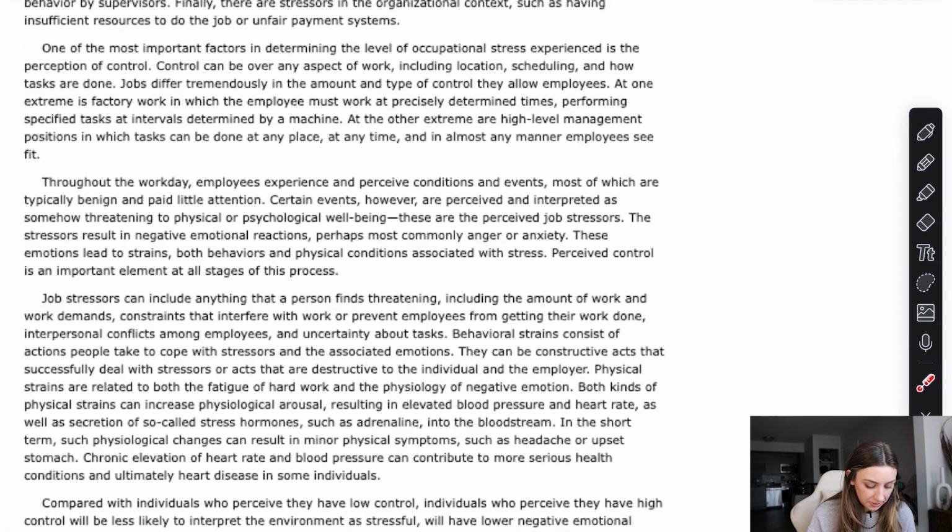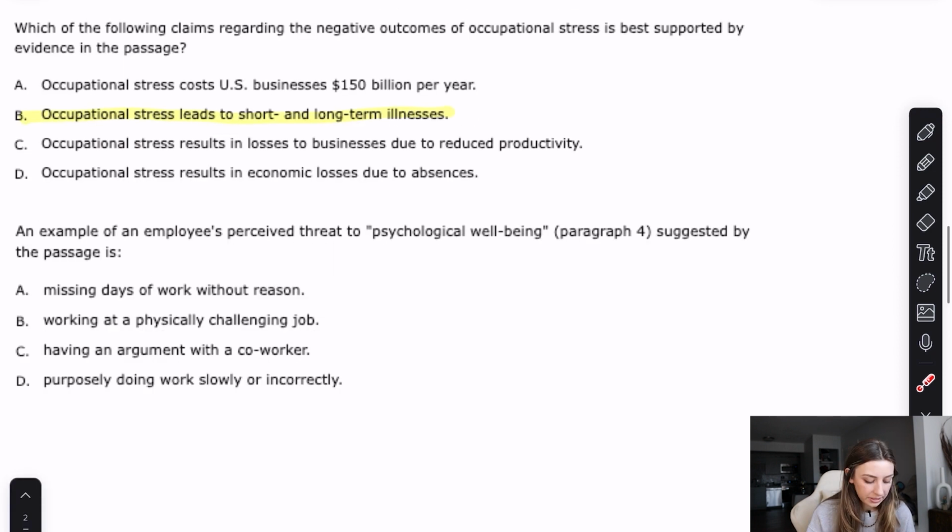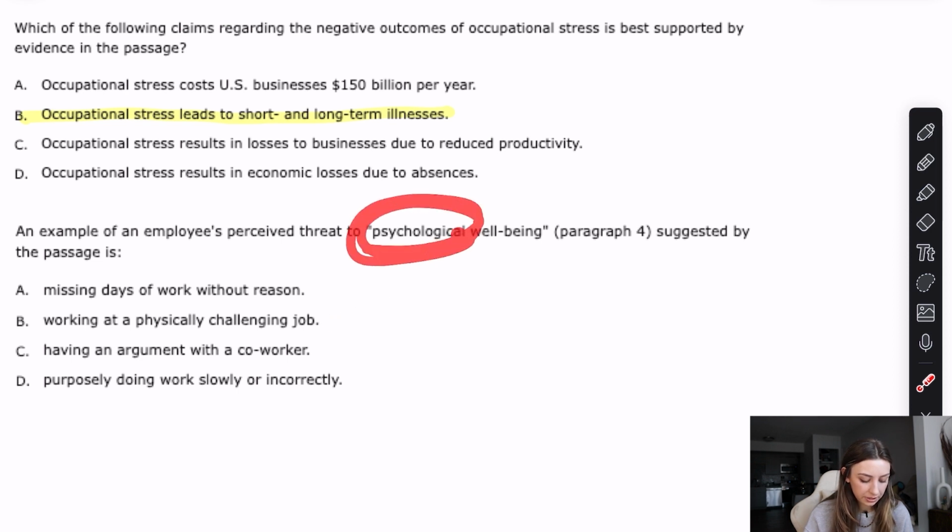So this is probably going to be something that is interpreted as threatening and results in negative emotional reactions like anger and anxiety. So A, missing days of work without reason. That doesn't sound like a threat. That sounds like a good time to me. B, working at a physically challenging job. So, okay, we have to pay attention that they said psychological here, because you could get tripped up on B. But that would be a threat to the physical well-being, right? I know it's a very tricky thing, but when you see C, then you're going to understand what I'm saying.